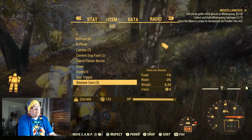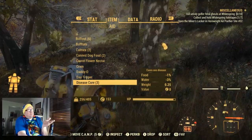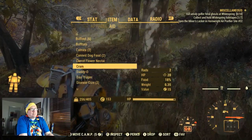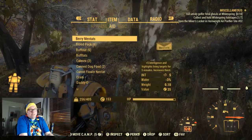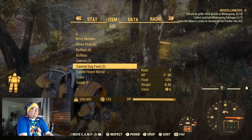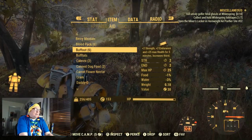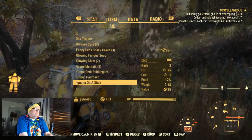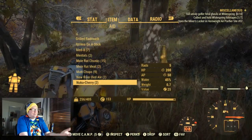armor. Okay, so this I think is one of the most important ones, and this gives you access to all the aid that you have, like food and water and drugs. There are drugs in the game that enhance you. Yeah. They're safe though because it's on the computer.